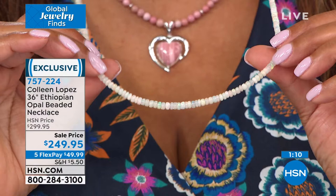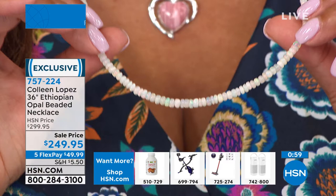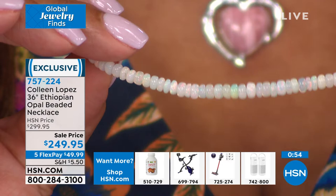Oh my goodness, I put on this 36-inch Ethiopian opal. We're gonna sit here on Ethiopian opal for a minute because that is our highest quality. And it's 36 inches, it's absolutely breathtaking. Now the original price on this was $300. We marked it down to $250. It's $249.95. So we took $50 off for you, and if you come in close, it's breathtaking.